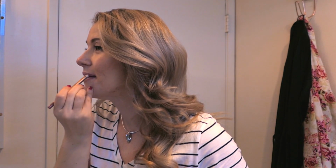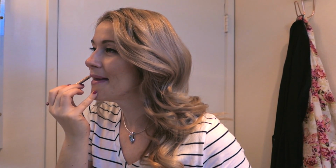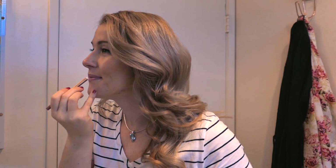Okay, and then last, I kind of lied, is my lips. So, I actually started using this lip gloss that I'm about to show you, and then I went to find a pencil that matched it perfectly. And this one is called Pillow Talk by Charlotte Tilbury again. And it's just sort of a matte color version of this gloss that's really beautiful.